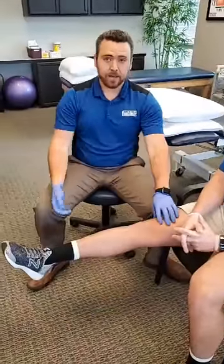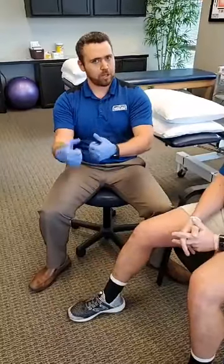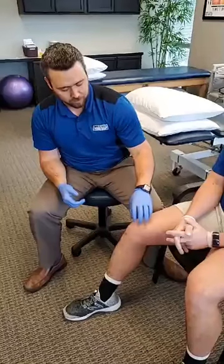Now, it's okay to really extend all the way into end range with this. Even if you have a few degrees of hyperextension to strengthen all the way in, that's fine. That's your range. You need to be able to strengthen all the way through that available range.